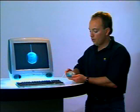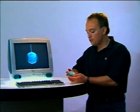And finally, we have the mouse. Again, we carried through the design language of the CPU itself in terms of translucency, and we wound up with what we think is the coolest looking mouse in the computer industry. A couple of things about the mouse. You notice that the mouse is very low profile. This is to ensure that the bend in your wrist is kept to a minimum.